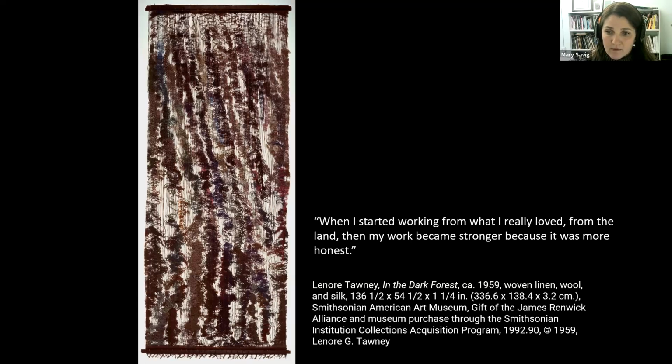In the Dark Forest represents Tawney's open warp technique. She pulls fiber through the vertical threads by hand to create painterly gestural forms. Here, Tawney achieved the transcendental effect of sunlight filtering through a shadowy forest. So this is actually two different weavings that are kind of placed back to back. So you'll actually be able to see through this. It looks like it's one-dimensional right now, but there are two different warp structures here.